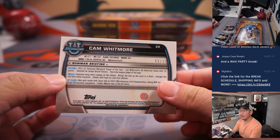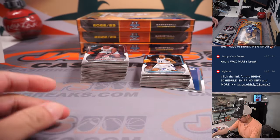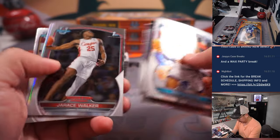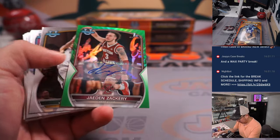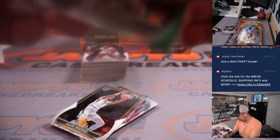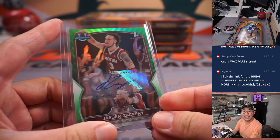A green shimmer, Cam Whitmore to 99. That'll be for the letter C for John. It's JJ Starling. And we got Jaden Zachary from Boston College. That's going to go to Tristan and the letter J. 63 out of 99.